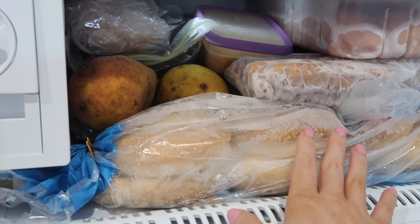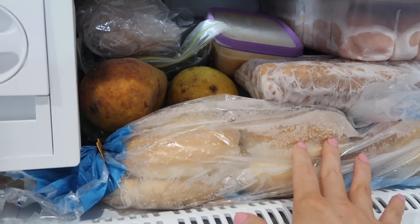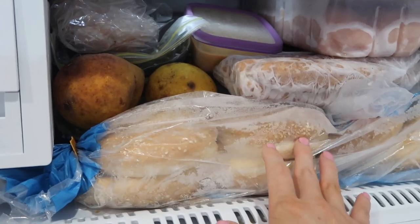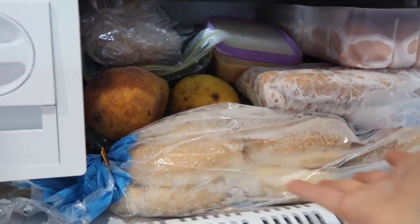If, you know, things go really south in the morning and I don't have bread, I can always cut these up and turn it into toast for the kids. They're not going to know the difference. I can turn that into garlic bread. I mean, bread's bread, guys. It's really handy to have.